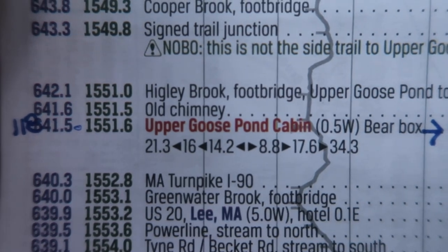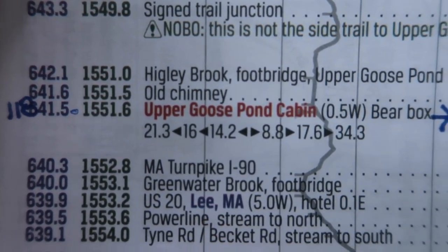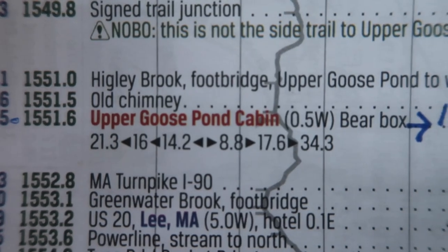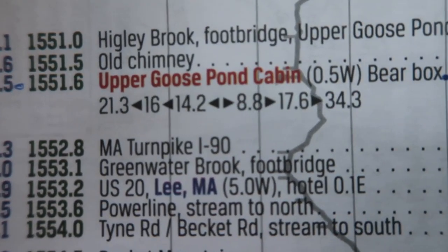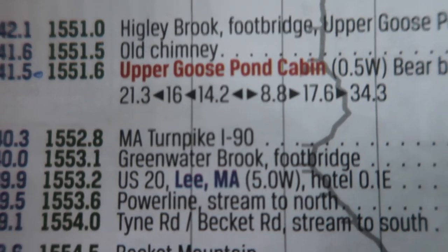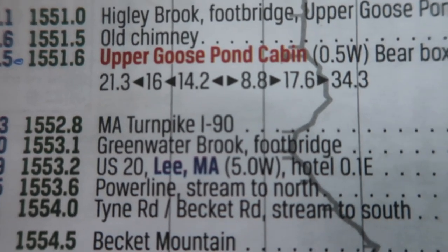There we go. We started our morning out right there at the Upper Goose Pond Cabin at 1551.6. And it was that half mile off trail that we don't get credit for. So we did the half mile back and got on trail, and you see the first climb right there. Boom, right out of the gate. Came down the back side of that, and then I showed you going over the Massachusetts Turnpike, Interstate 90. That was pretty fun.